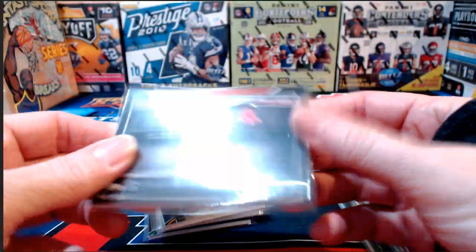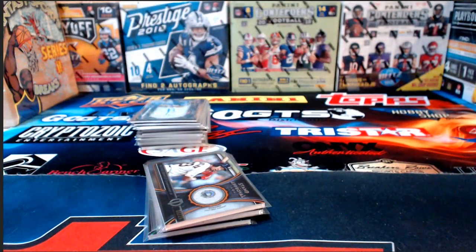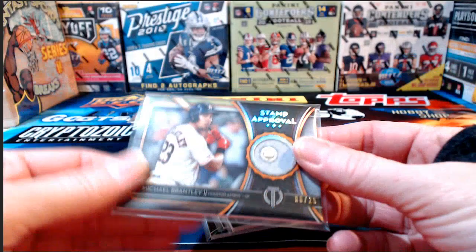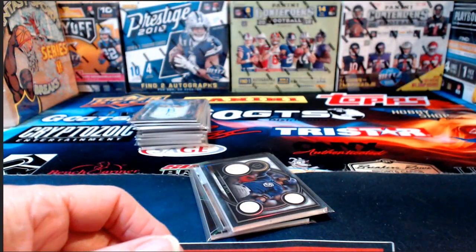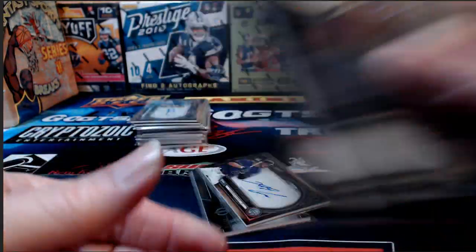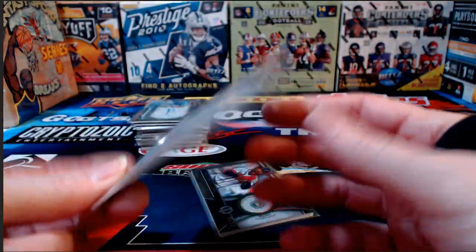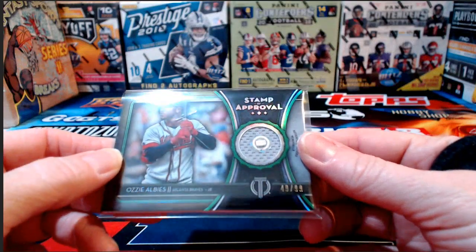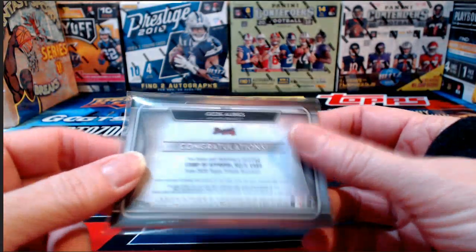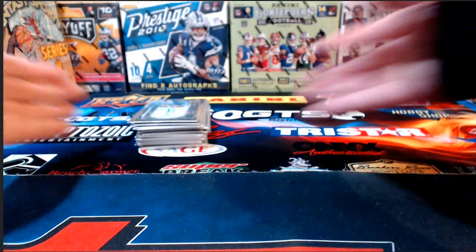There's the Red Sox with dual relics, Martinez and Ortiz, numbered to 99. And the Astros with a Michael Brantley relic. Padres taking home a Reyes relic. Nolan Arenado autograph comes out for the Colorado Rockies. And there's a sweet little Ozzie relic. That is also for the Atlanta Braves. It was numbered to 99.